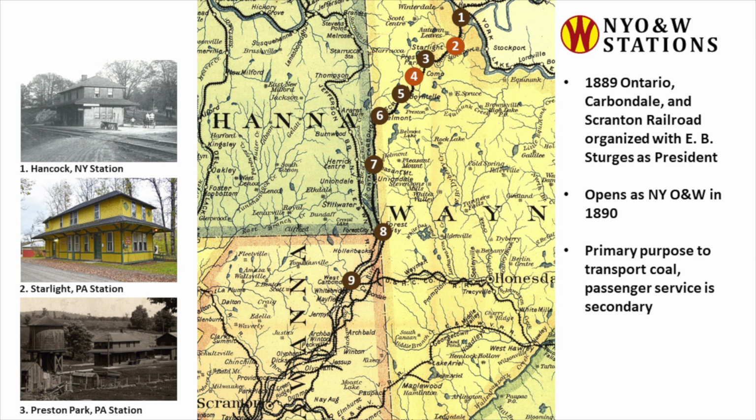All of the stations except for number 9, so 1 through 8, all had a very similar design. And you can see on the left sort of Hancock and Starlight and Preston Park. All of these railroad stations were basically made off of the same template. And this was one for efficiency of the railroad because they wanted to get this thing up and running right away. And the other is that this was never primarily designed for passenger service.